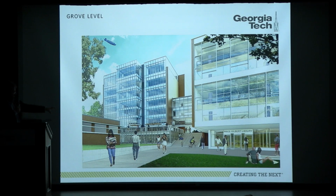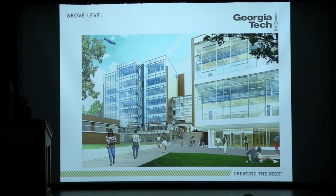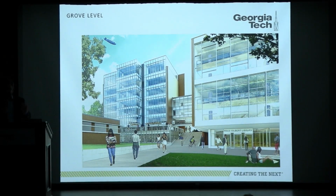You can see on the left, too, a space that we're calling the Screened Porch. Anyone who goes to Dancing Goats over at Ponce City Market will know what kind of space we're talking about. It's a unique category of space for the Georgia Tech campus.